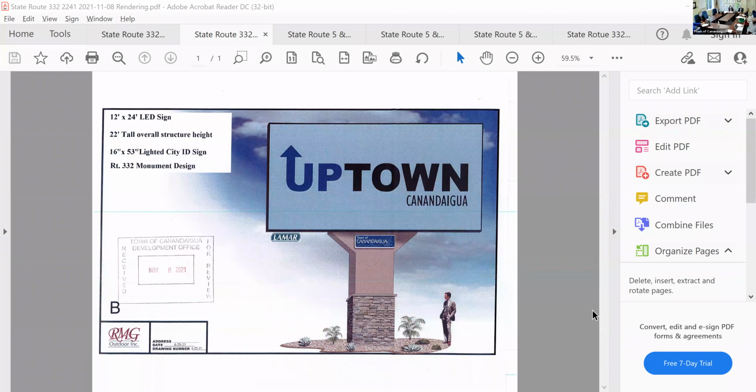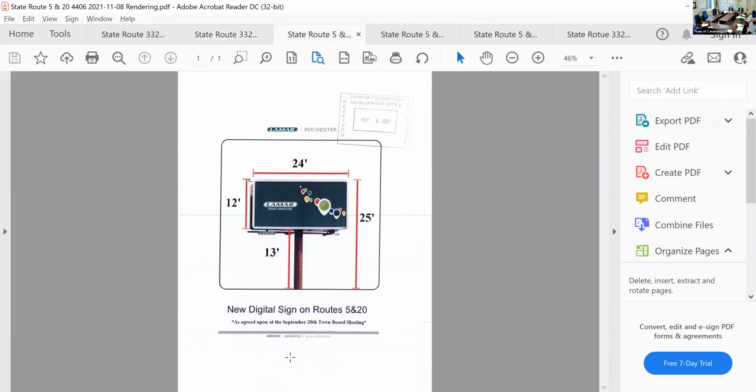Let's just talk about that for a second, so everybody's on the same page. For the 332 sign, can you share that screen so everybody on the recording knows it? So this is the 332 sign in the monument style, with the stone base. You won't see the pedestal or the pole. This was the agreement with the town board and the local law. And then this is the 5 and 20 sign, more of the traditional one. It's just going to be a stealth mount pole, is what we call them.